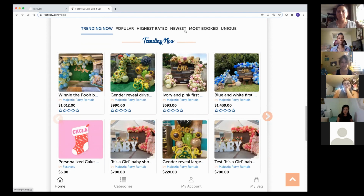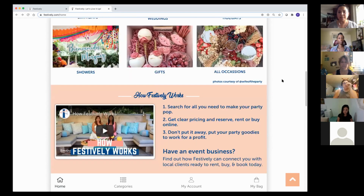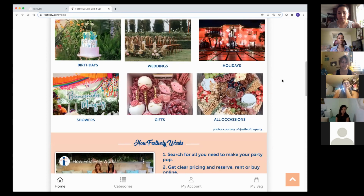Newest, everything that's new will pop up there first. Most booked, meaning that people have been purchasing that. And unique, we have a way for people to designate items as unique. So I just wanted to walk you through that so you have a sense, as we go through the actual creation of the listing, of what's going on.